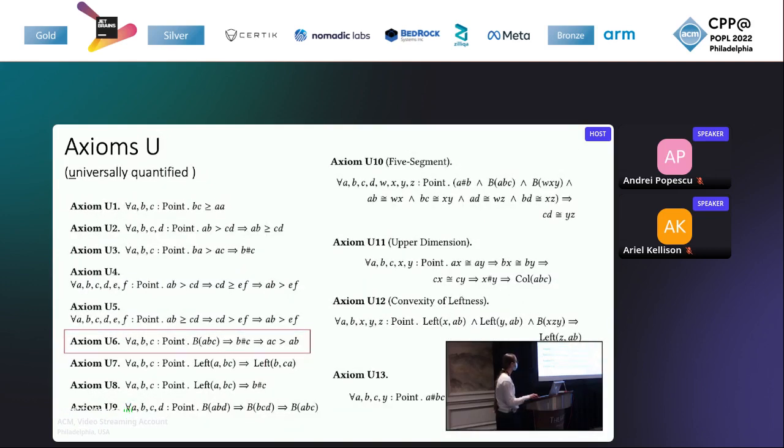The second set of axioms are universally quantified. So for example, axiom U6, which is highlighted here in red, says that if the point B lies between points A and C, and these points are strictly separated from one another, then we can say that the segment AC is strictly greater than the segment AB.